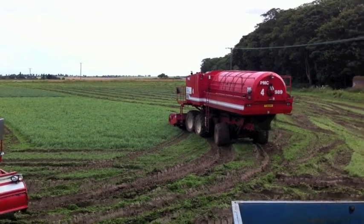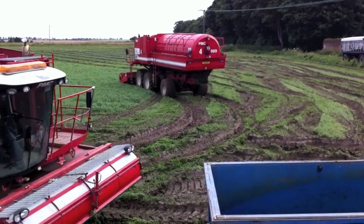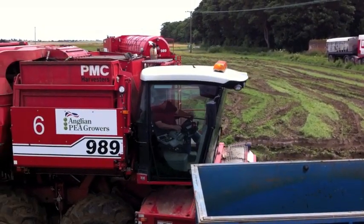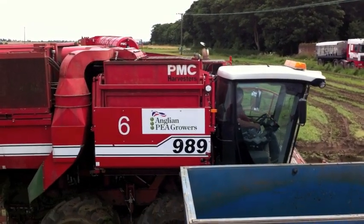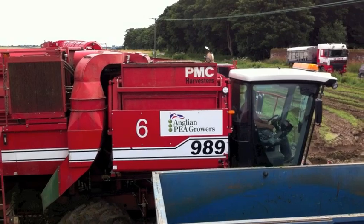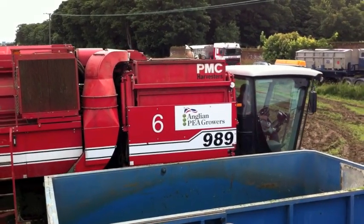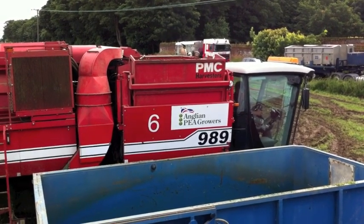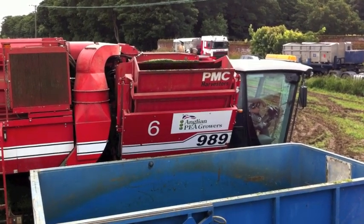Conditions were so wet that the decision had been made to keep the tractor and trailer off the field and to opt for unloading on the headland, and indeed the tractor and trailer itself had got stuck a number of times. So here we see the second machine unloading onto the high rise tractor and trailer, and as many of you will know, this then needs to go to the lorries and get the peas into the freezing plant within hours.